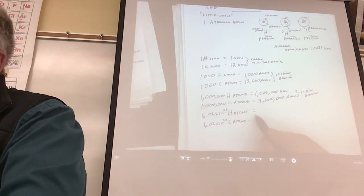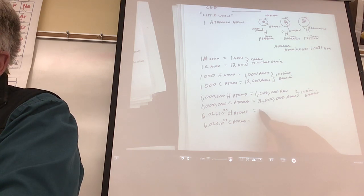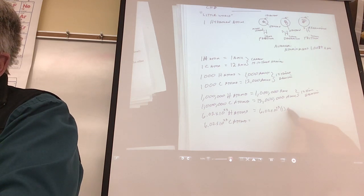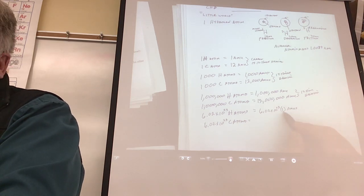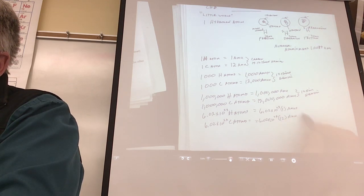All right. How much would this weigh? 6.02 times 10 to the 23rd AMU. Times 1, right? Yes. How about this one? 6.02 times 10 to the 23rd times 12. But you know what? It's 12 times heavier. It's still 12 times heavier.